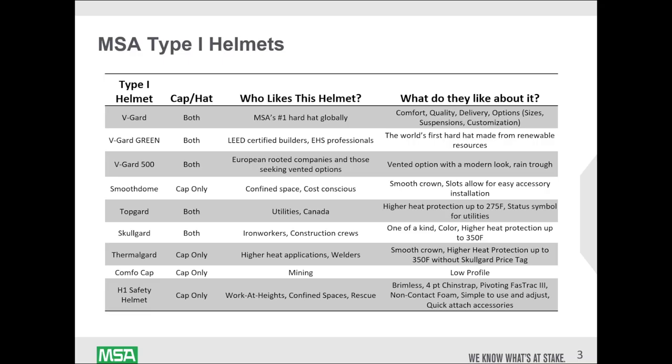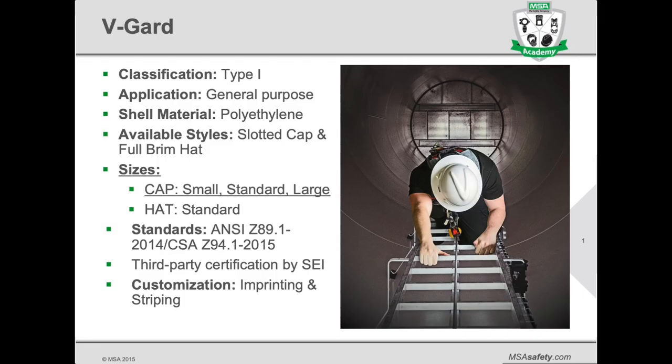So once you have that outlined on what applications you're facing, what dangers might be in that application, what additional protections you might need, then you could enter into the types of helmets that we have and properly select that helmet. Starting with the V-Guard, that is MSA's number one hard hat sold globally. And what makes it so popular are comfort, quality, delivery options. And when you look at the comfort, the foundation starts with the Fast Track 3.